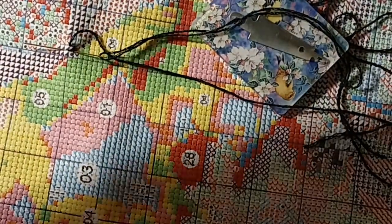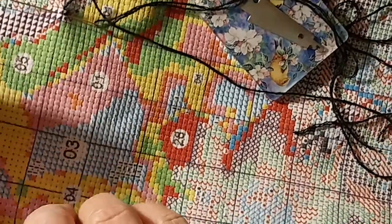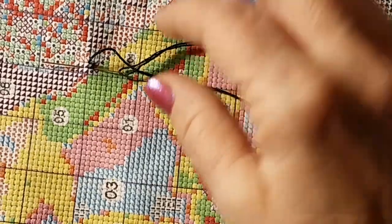Today we are starting this lovely purple peacock, and it came from FGNormal yesterday. The color that we're using is 310 black. I'm starting on this neck part of the peacock, going down into this stuff. I'd like to get to there, but we'll work up here on top.